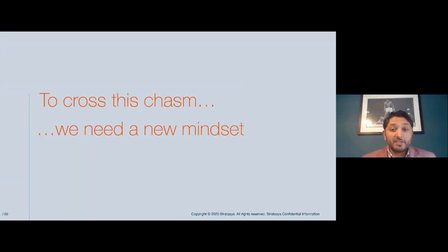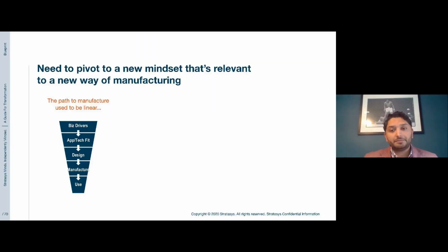Over the course of this session, we've shared numerous cases of needing a new mindset. First, thinking about the business drivers, then how the applications and technologies fit, followed by quantifying the ROI, and finally, a framework for actually deploying it. So to close, one final thought.